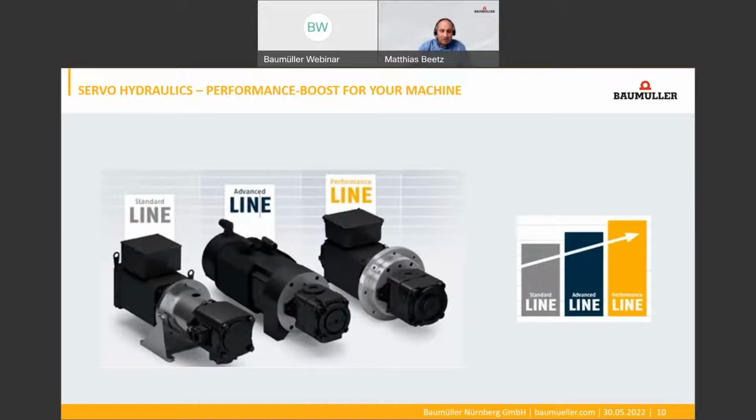And in the third stage, the performance line, seen on the right side, the hydraulic oil is also used for intelligent recirculating lubrication. Connections have been added to both the motor and the fixed displacement pump, so that the leakage flow from the pump can be used for the permanent lubrication of the gearing.